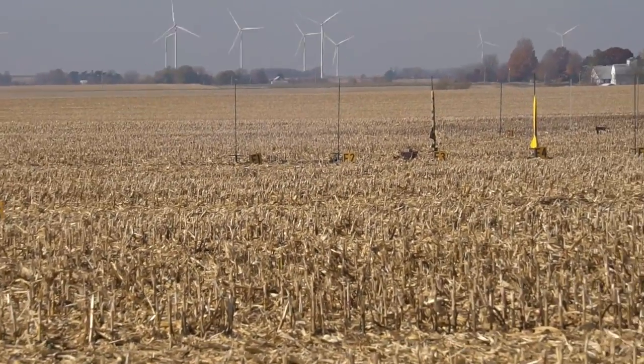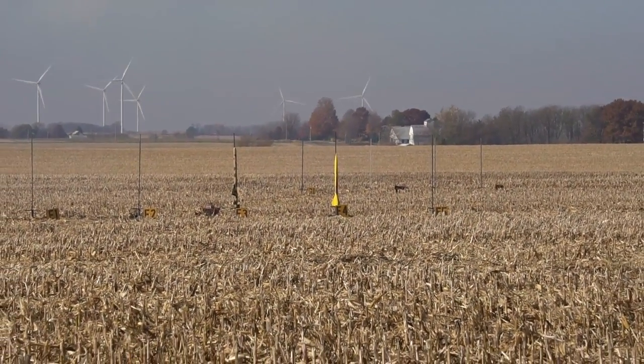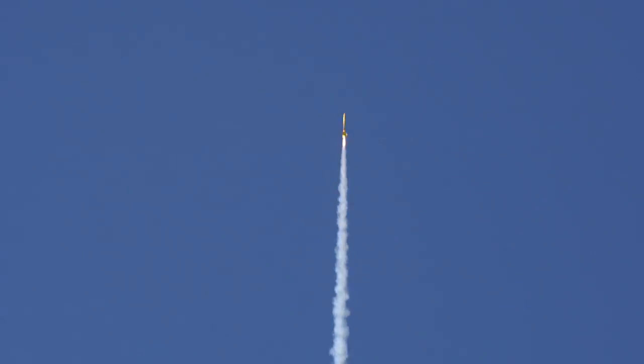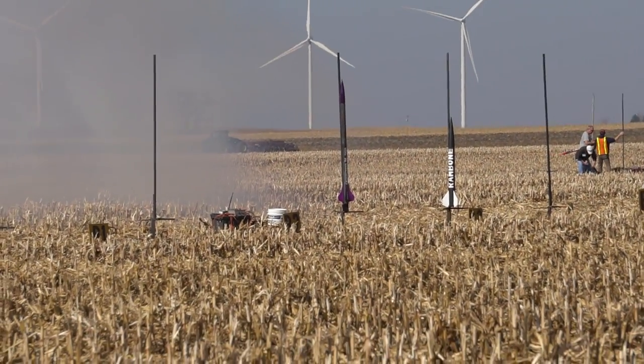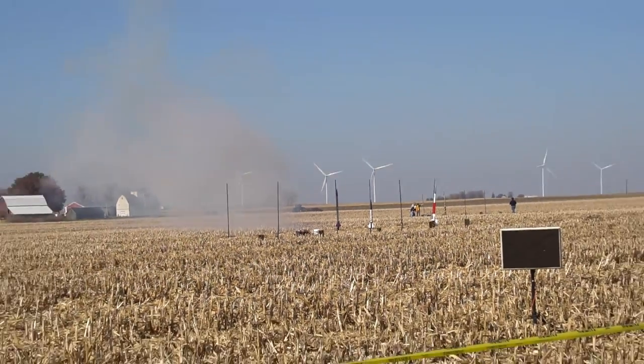Barry Kinnison from Grand, North Carolina is flying his Rocket Man Wahoo on a J290 in 5, 4, 3, 2, 1. Oh man, we should have drag raced him. I didn't see it. 5, 4, 3, 2, 1.